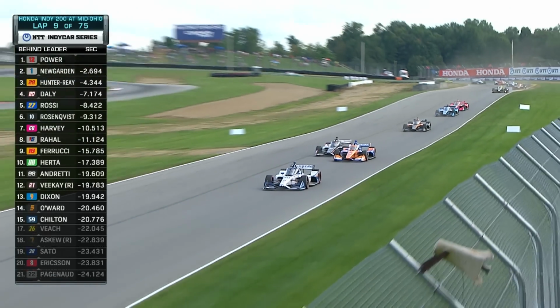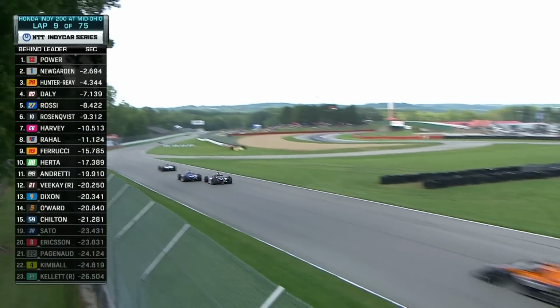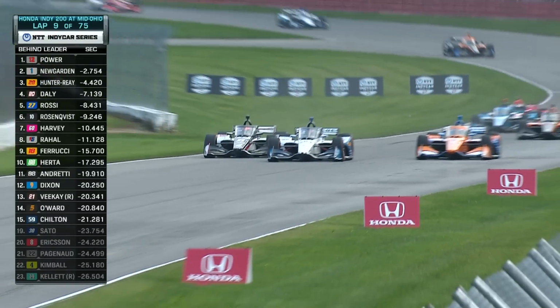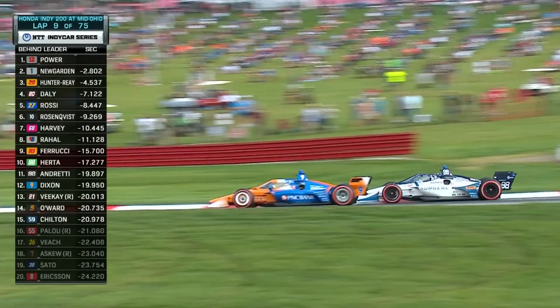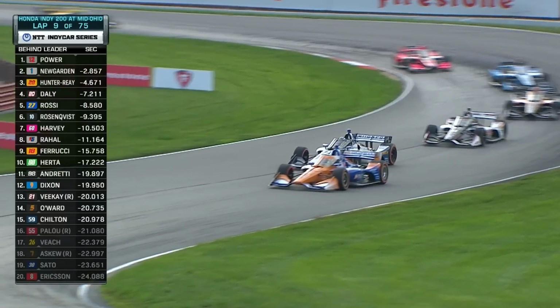Oh, Kimball and Dixon have swapped the lead three times this lap, and it's going to happen again. They almost went. Kimball buried up the back. They're going to split Marco on the back straight. Three wide. Going for it, turn 4. Dixon on Marco Andretti and gets it done.